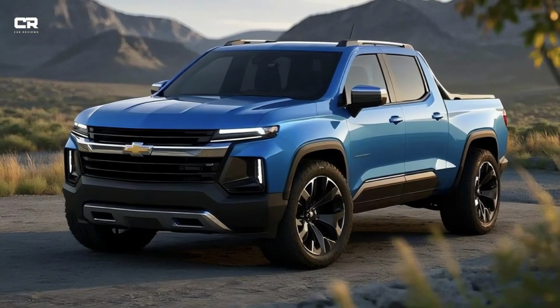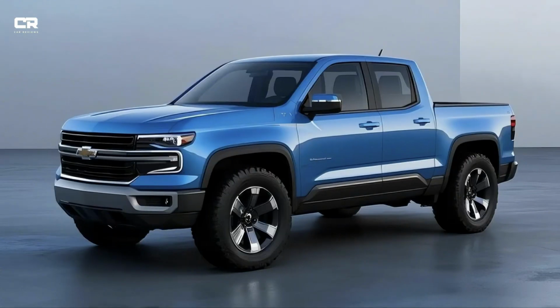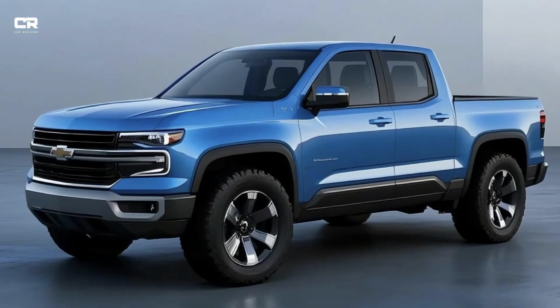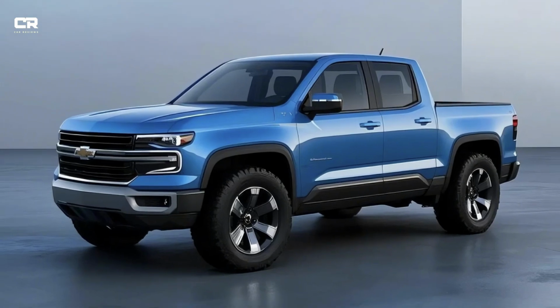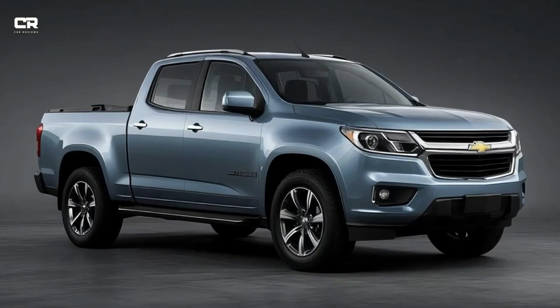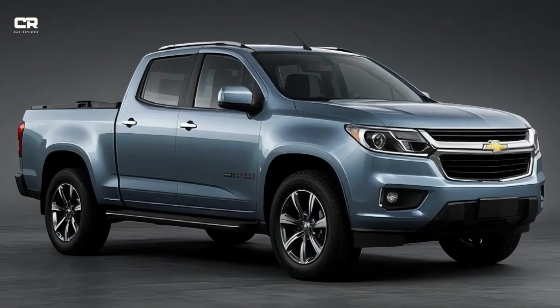Even in the off-road category, the Montana holds its own. While it cannot match the Frontier's rugged capabilities, GM does offer all-wheel drive options, meaning it can still handle rough roads, winter conditions, and occasional off-road adventures. It is not a rock crawler, but it is practical enough for real-world use.